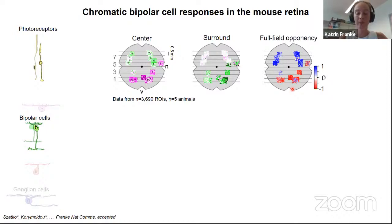So as a next step, we wanted to test whether there are different bipolar cell types, and they could process this information differentially.